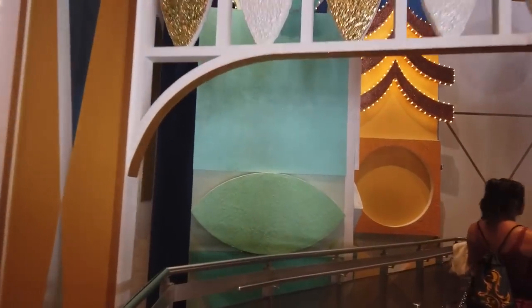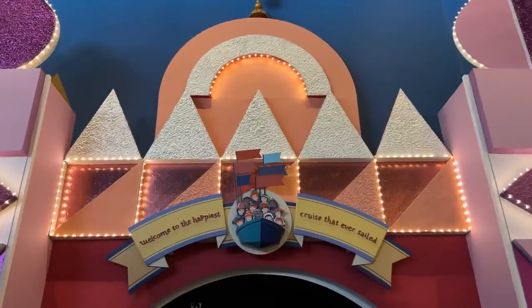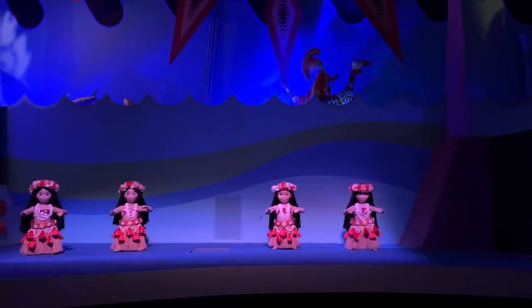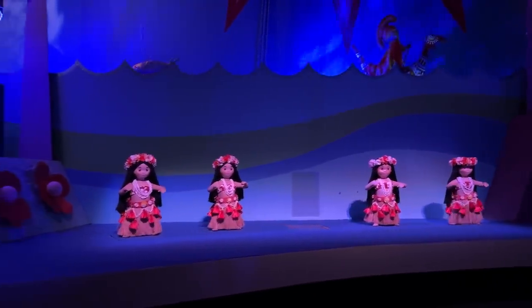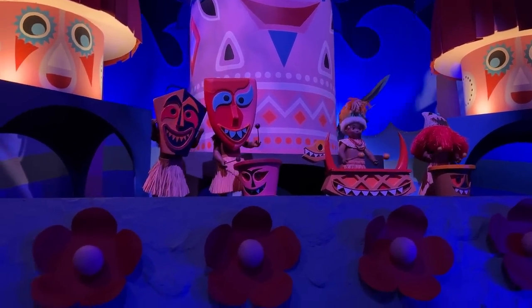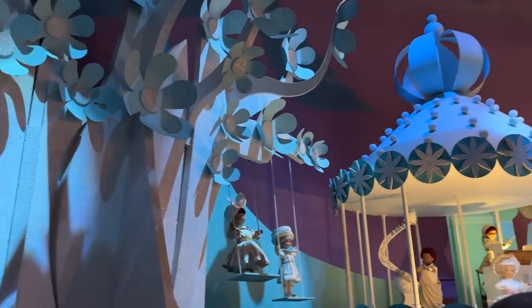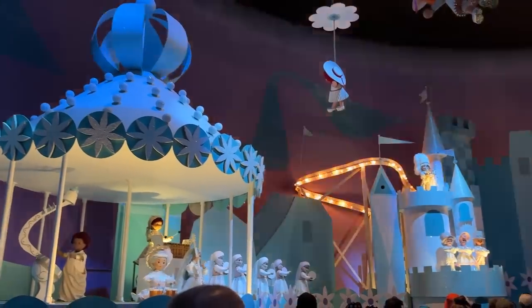Speaking of that important message, the Small World dolls, there's over 300 of them. You visit 30 countries on this adventure, and every single doll is the exact same. It was important to the Imagineers that all the dolls be the same to represent that we're all the same, and it really is a small world after all. What makes the dolls different are their clothes, their hair, their skin colors, but the actual physical dolls themselves were all the same, duplicated over and over.